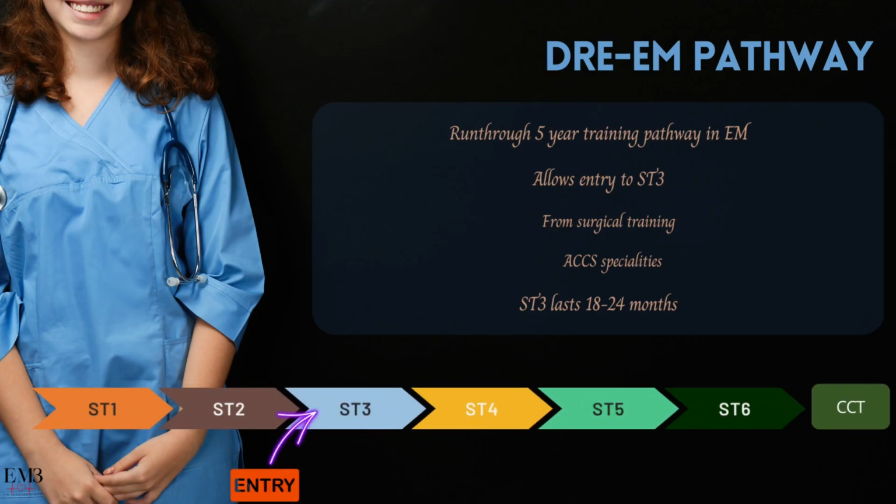The Defined Route of Entry into Emergency Medicine, which is the DRE-EM pathway, is a run-through 5-year training pathway in EM. To gain entry into ST3 through the DRE-EM program, there are 2 possible routes to consider, both of which require certain qualifications. The first option is available for those who possess an MRCS or have completed a UK-approved core training with MRCS, which can lead to CCT upon completion. Alternatively, those who have undergone UK-equivalent surgical training without an MRCS can also pursue training, which will also lead them to obtain a CCT through the combined program.